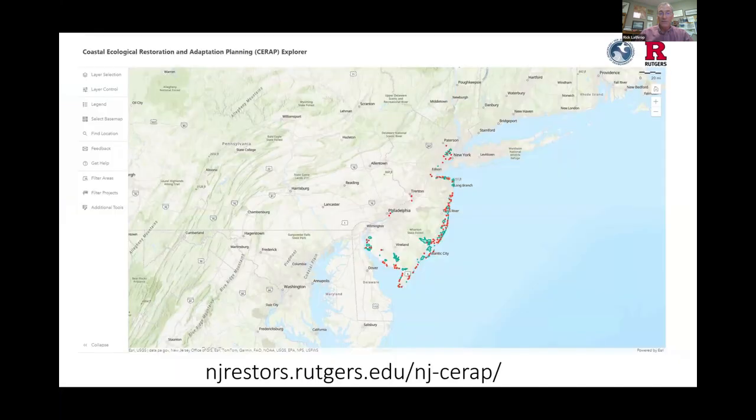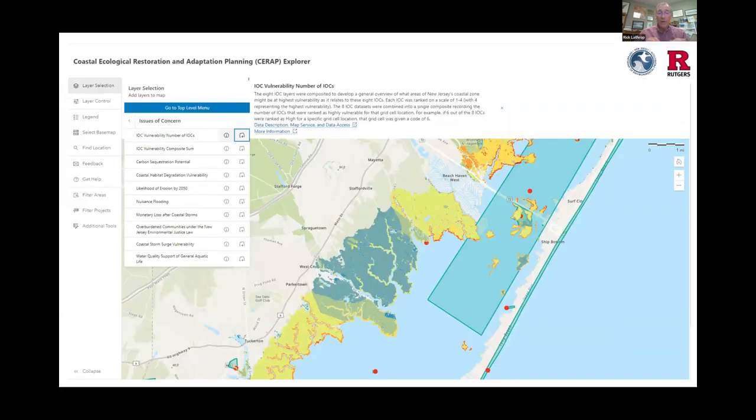So this all started from the CRAP, and this is working with the NJDEP. Starting from the CRAP, the idea is a statewide perspective. Part of the impetus for the CRAP was to get a better handle on where people are working in the state, what areas they're concerned about, but also particular projects in the work. One thing CRAP does was to map 8 issues of concern that the broader coastal community was interested in, especially the state. And so this provides a way to visualize the individual issues of concern or in composite.